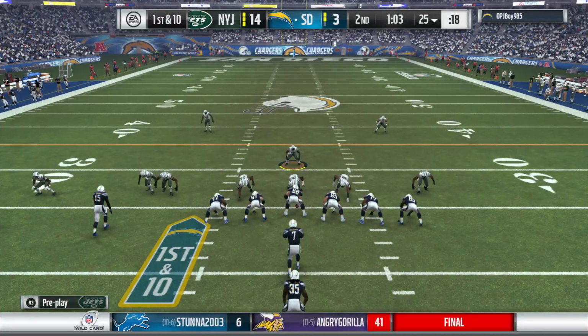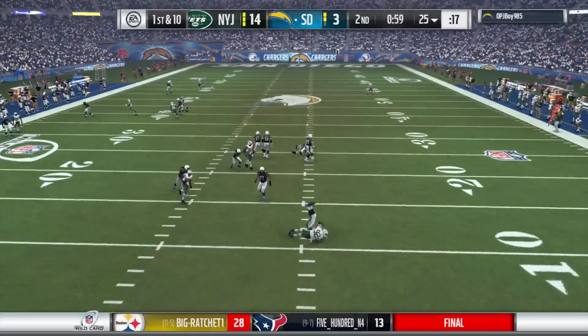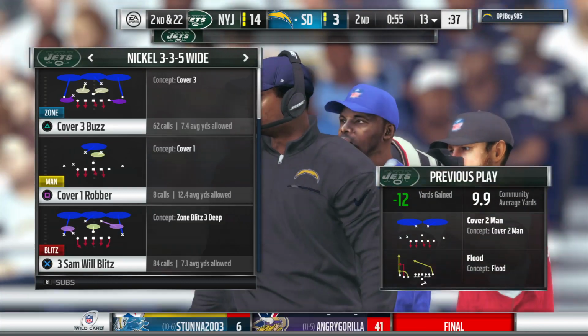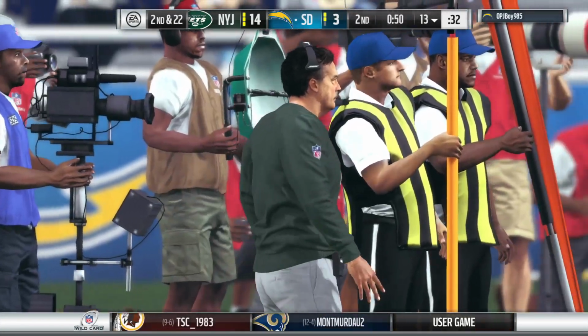You're going to take care of it, but you have to be careful about being too cautious because now you can't run any off. Nowhere to escape, and he goes down. Leonard Williams in there to get him, and that's sack number 8 for him on the year.